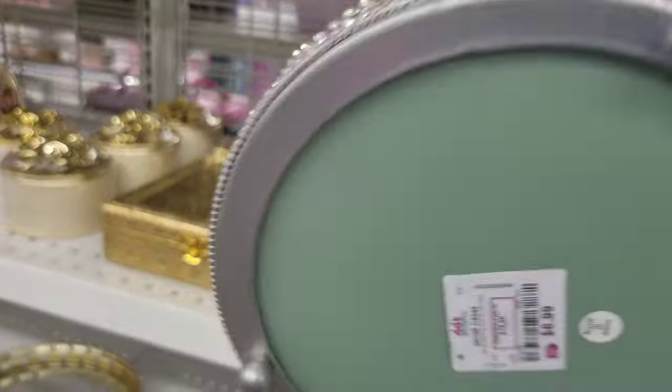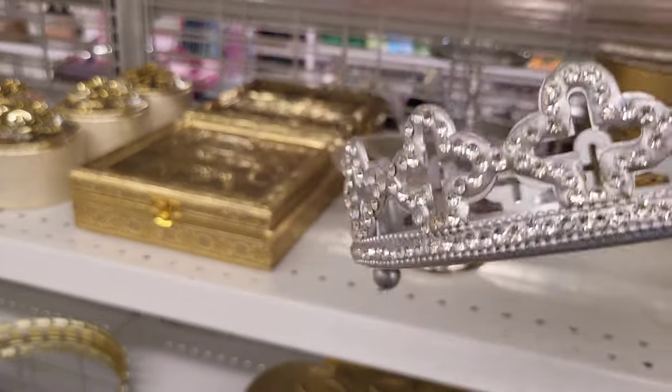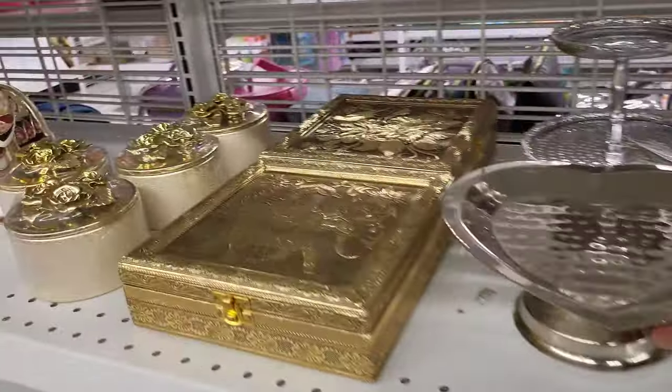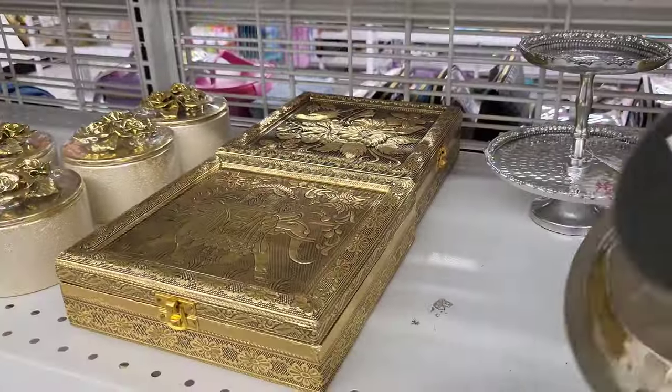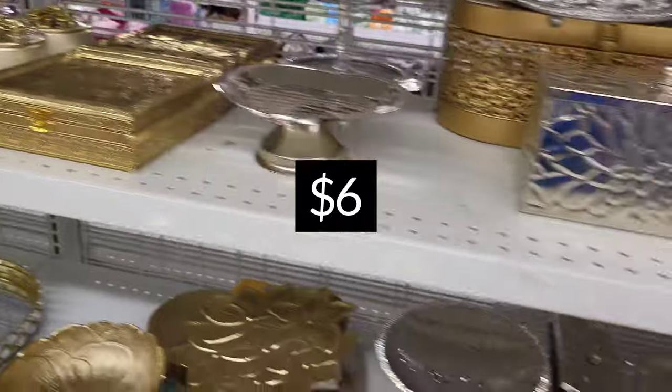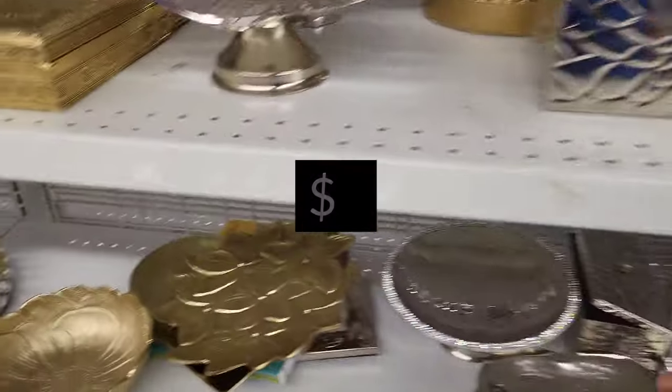Here's, for some reason, this reminds me of a crown too. It's something you could use for your perfume tray. And this heart tray, you can use that for something, $6. What would you use it for? Y'all let me know, what would y'all use that for?